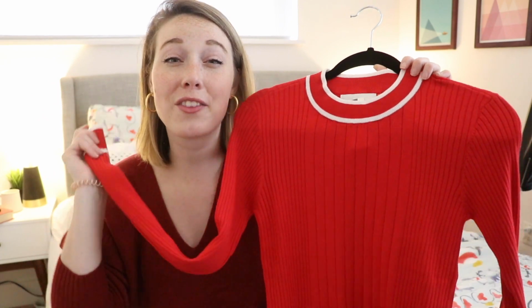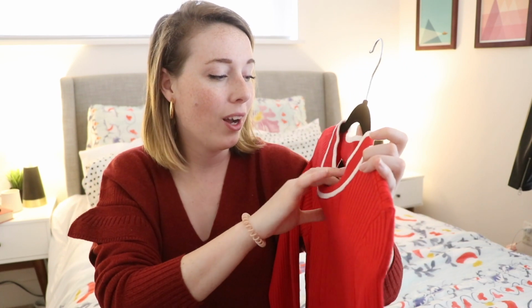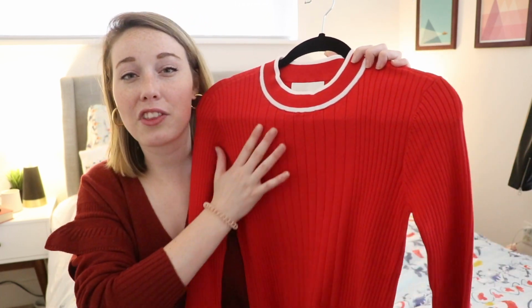I also picked up this really fun retro lightweight sweater as well. I really enjoyed the neckline as well as the sleeve detail and this really bright pop of red. This is on sale right now for, I want to say, about $30, so definitely check it out if you are interested. But yeah, I thought this was so cute.